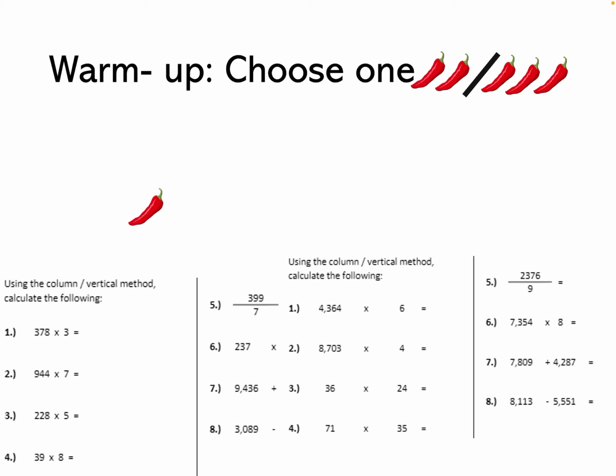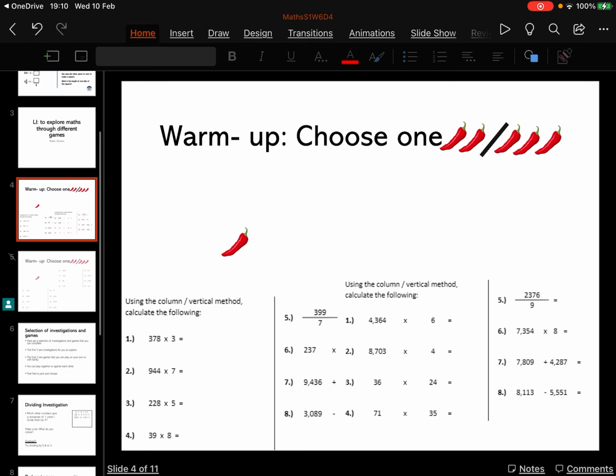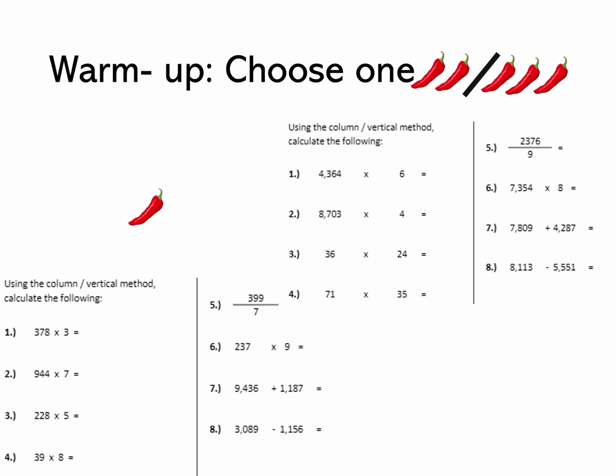Here we go. We've got our warm-ups here. I'm not sure why they're formatted quite like this. You can't see. Let me just move that. I'm not sure. It shouldn't be down there. There we go. Let's go back. Here's our warm-up.